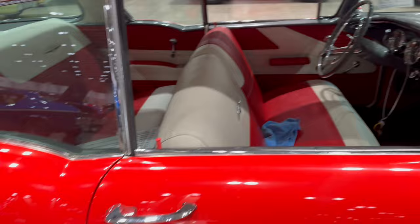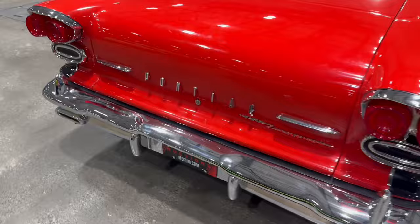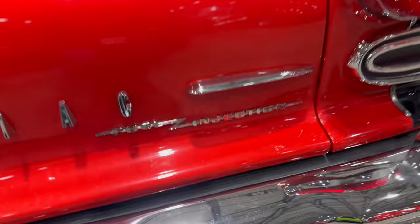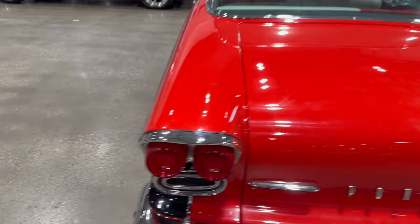So obviously I wanted to check this one out since I've got a 58 and I've always liked these cars. This one is pretty sharp. The red and the black, obviously the fuel injection definitely takes this one to a little bit different level. But it is cool. Backup light deletes, which is kind of odd. But a sharp car.